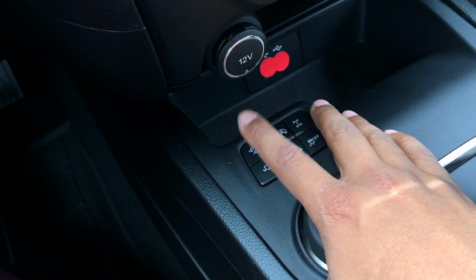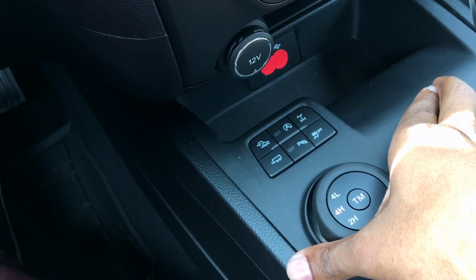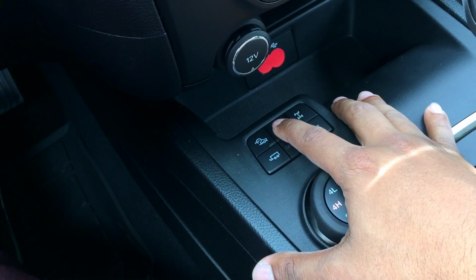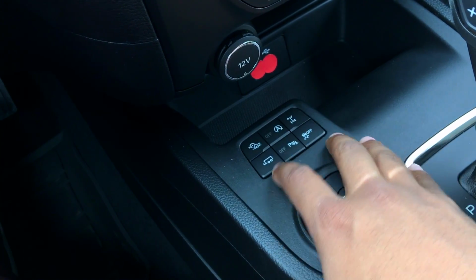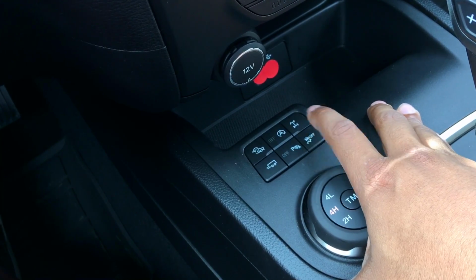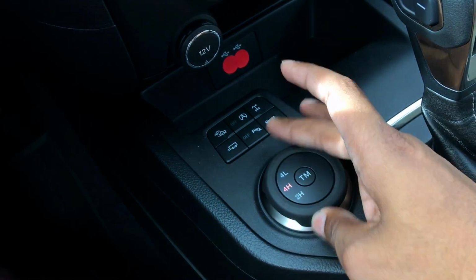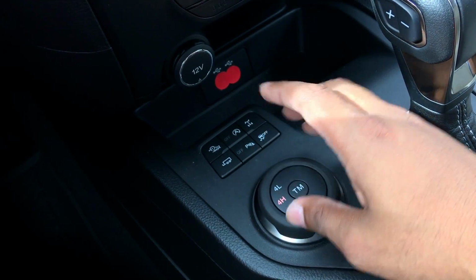You have buttons down here, so this button is going to be for your trail control, which is basically crawl control for Ford. You have your automatic start-stop button, your rear locking diff, which you can activate using this here. You have a trailer control, you have parking sensors, and you're going to have traction control right here. Different settings, you can go 2 high, I can go 4 high, and then of course all the way up will take me into 4 low.